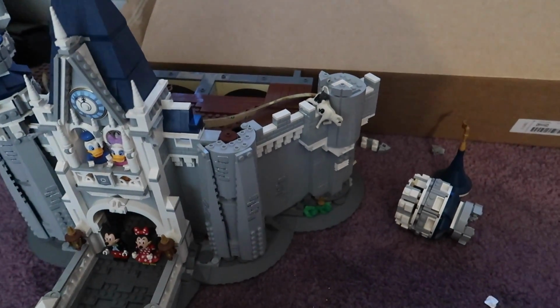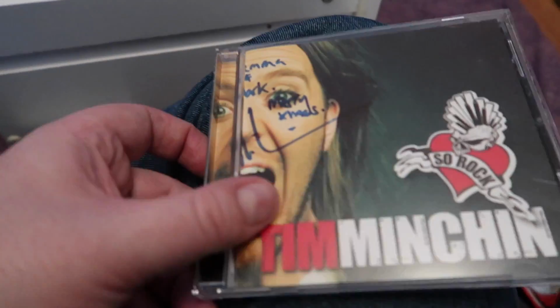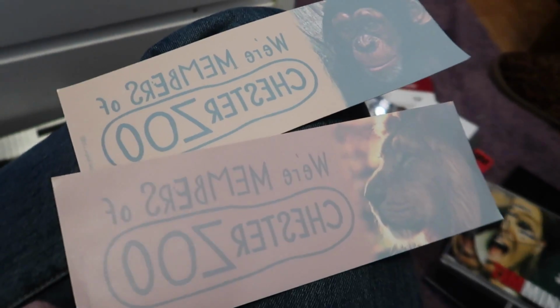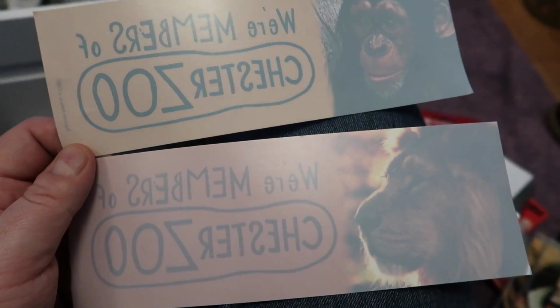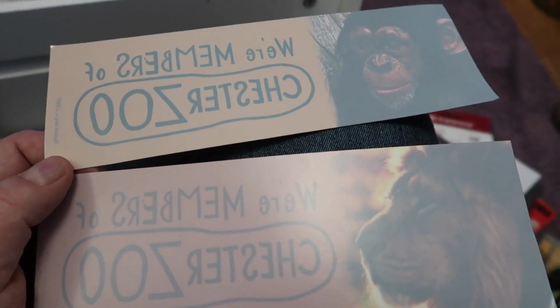Well, I nearly managed to get by without smashing up the Lego castle. It's always fun going through old tubs and finding bits. There's a signed Tim Minchin CD that I just found. And if you remember at Chester Zoo, they send you a new car sticker every year, and we have tinted windows so you can't see the stickers, so we've never put one in. So we have a lot of these.